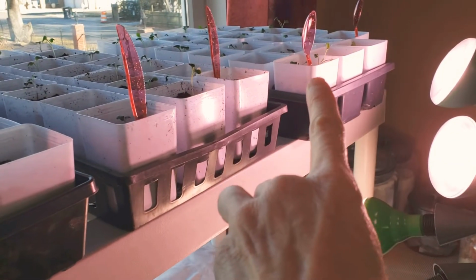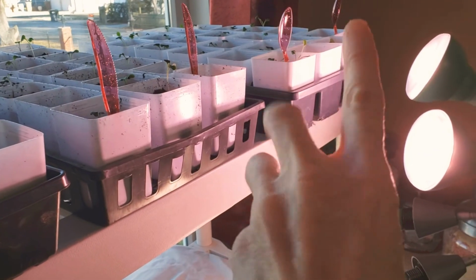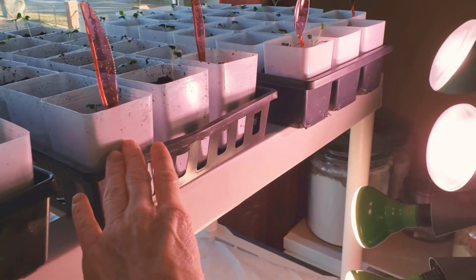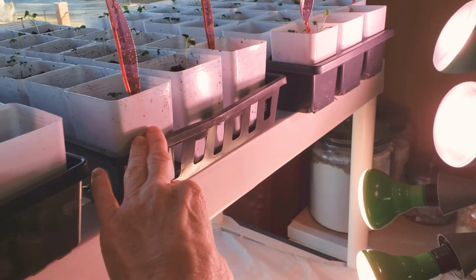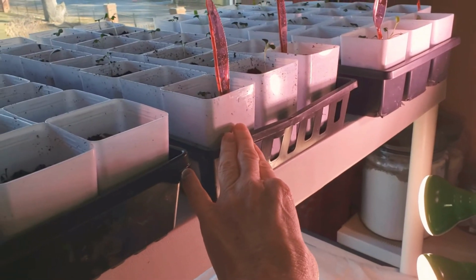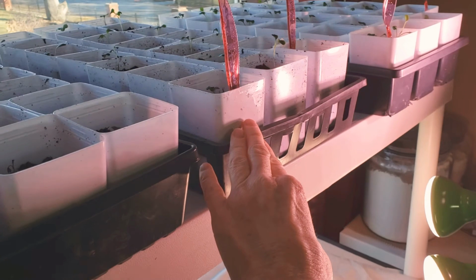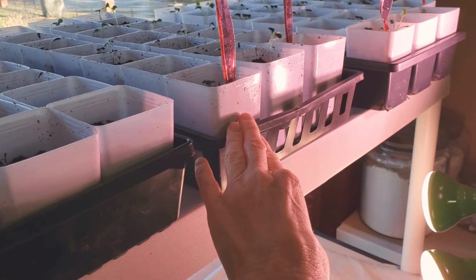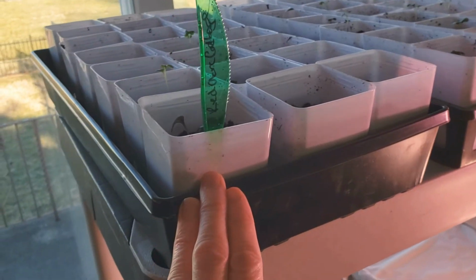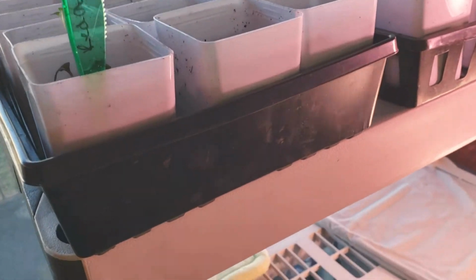I did my Waltham 29 and two different types of broccoli on January 10th, and then cauliflower, two different types. I planted two different types of cabbages, red cabbages, and this one is the Red Acre cabbage. So I did all that.